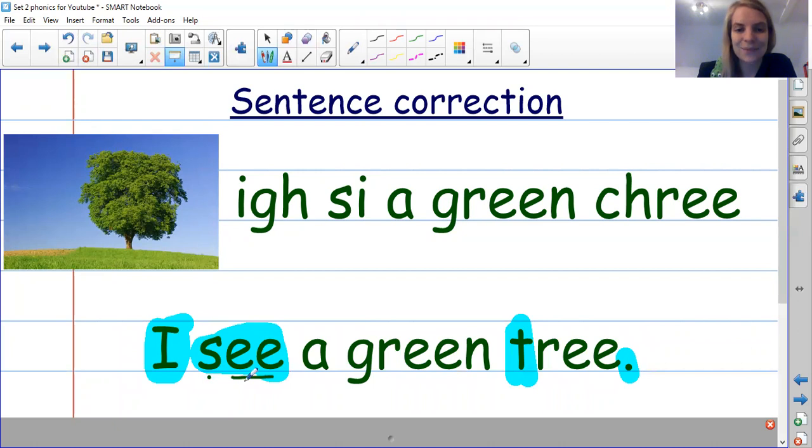s-e-c. A is correct, green is correct, but we don't sound tree out like this. Ch-r-e, tree. It has a t at the beginning. That's our tricky word, isn't it? T-r-e, tree. Lovely. And I needed a full stop at the end of my sentence.